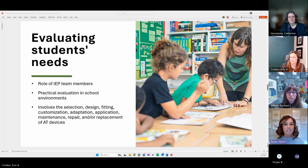The evaluation is really a dynamic assessment process, and it's helpful for selecting appropriate tools and strategies to trial. We like to do that in the educational environment because we then consider that environment as part of the assessment process too. We also like to observe our students throughout their day. This could be in their classroom, but it could also be in the specialist room, the common spaces, or recess, all across their educational environment. Again, this is not a one-time assessment. It's an ongoing process that's conducted by the IEP team.